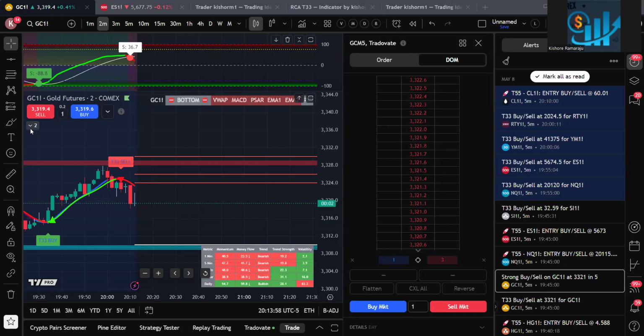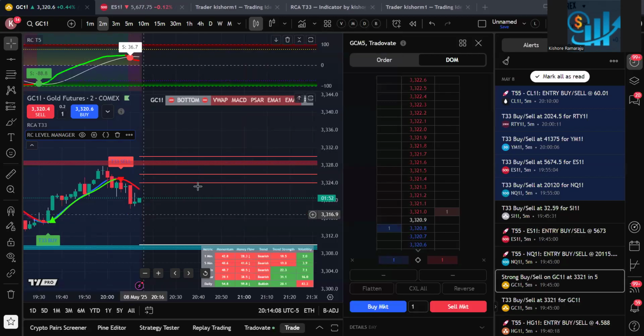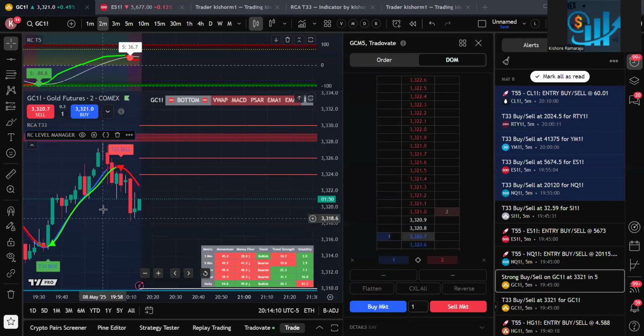So if you want micros, what you do is go to the file and change instead of ES, you put MNQ, MES like that. Then it will also show micros. So now you can see that price is trying to go up to the T5 line.